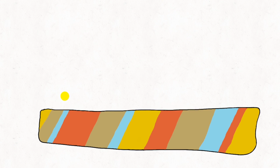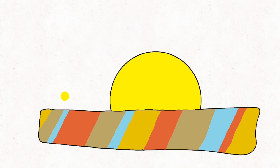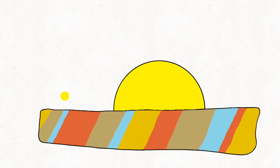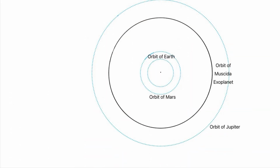We know its mass is about 4 times Jupiter's, so it's presumably a gas giant, which is the way I'm presenting it here, and we know its orbital parameters. It has a period of almost 4.5 years and orbits at a distance just under 4 times Earth's distance from our Sun. This is in the outer reaches of the asteroid belt in our solar system.